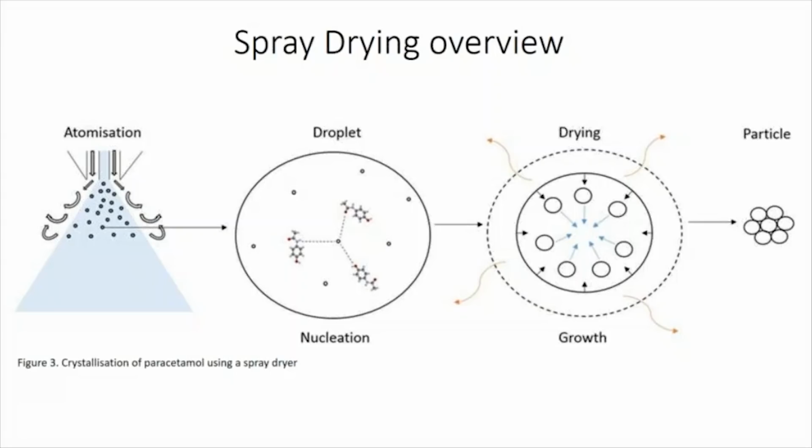With further droplet shrinkage, these crystallites increase in size as dissolved molecules diffuse to the crystal surface. As well as this, the growing crystallites themselves diffuse towards the center of the droplet to escape the approaching drying boundary layer. So you can see it here. This continues until diffusion is no longer favorable and a particle consisting of an agglomeration of semi-spherical crystallites is formed.